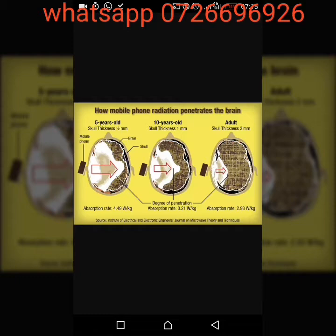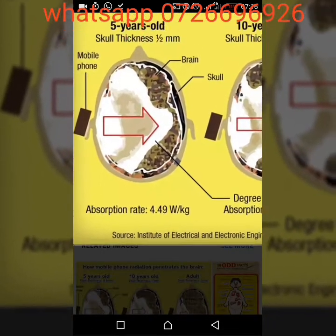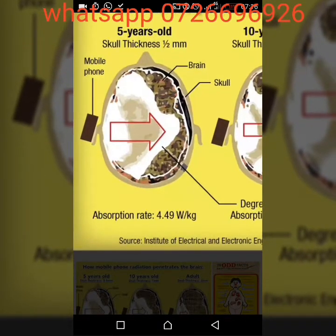This is why. See this? Now, there's something known as absorption rate, SAR. You can find this out by dialing *#07# on your mobile phone. You dial that, you're going to see there's something known as absorption rate. The limit for a mobile phone is 1.6 watts per kilo.